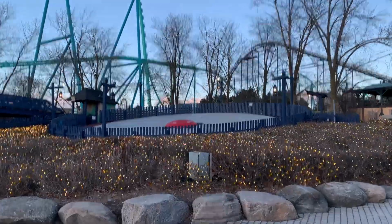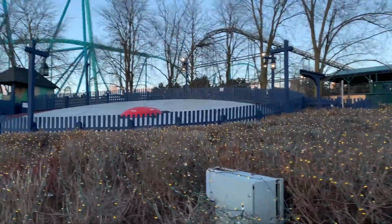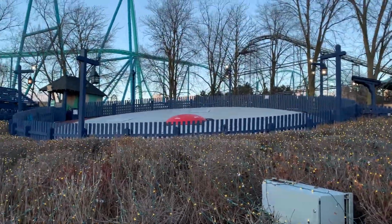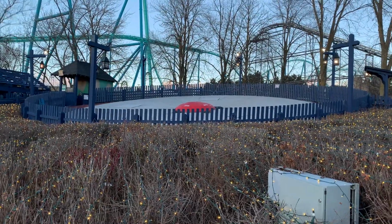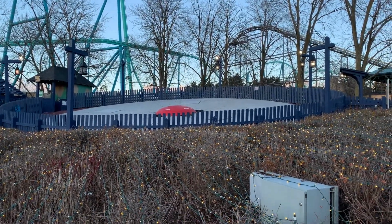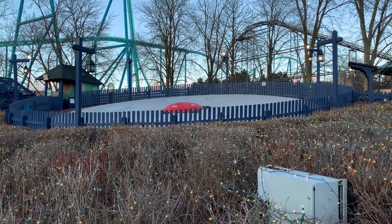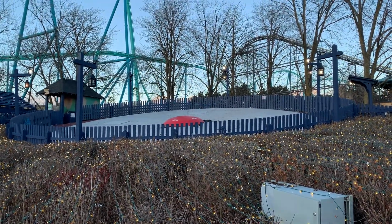So over here we have Spinovator. However, none of the seats are right here. I think it's because the cars are being renovated and they're changing some things about it. I'm curious to see what they're gonna do with Spinovator.